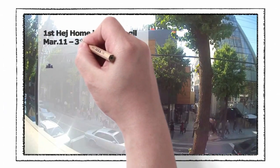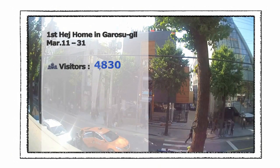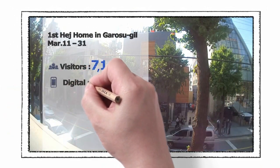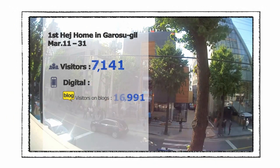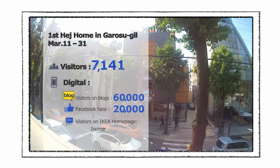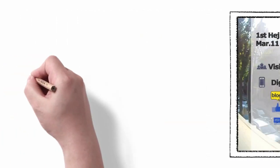Many people visited IKEA's story room. They talked about IKEA and came to know about IKEA. Our story room was visited by 7,141 people in a short span of time and gained an increasing number of following bloggers and Facebook fans. Visitors to the IKEA homepage went up by 30%.